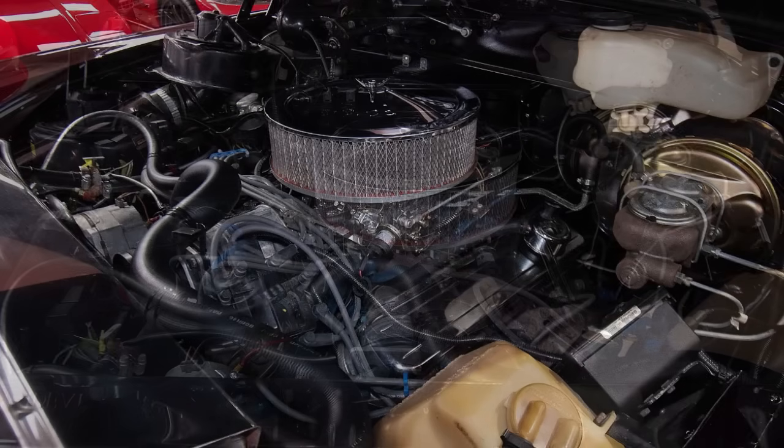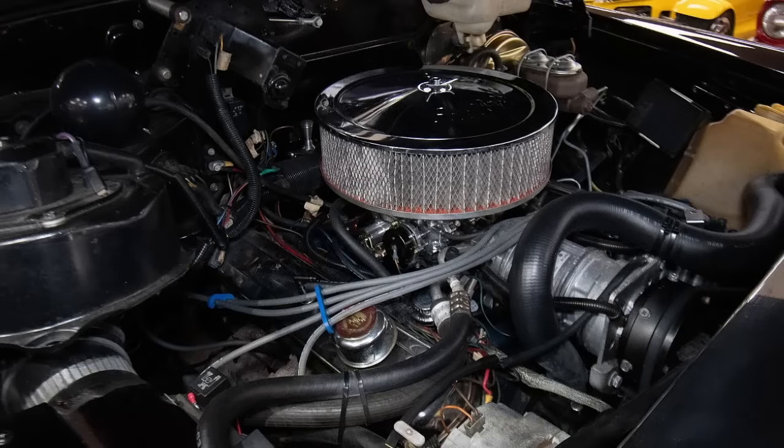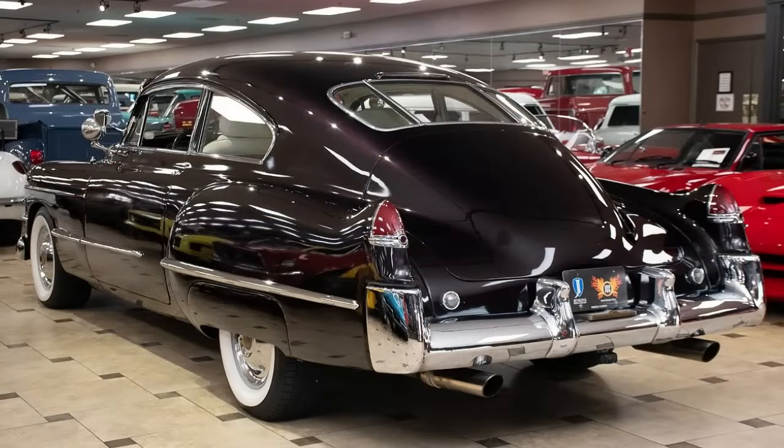Summary. A true one-off Cadillac cruiser, this 1949 Series 61 Restomod combines traditional post-war American luxury with thoughtfully integrated modern upgrades. Whether you're looking for a head-turning custom for your local show circuit or a reliable and stylish weekend driver, this plum metallic Cadillac delivers both performance and presence in equal measure. Number 13.